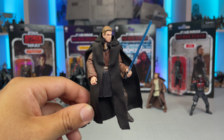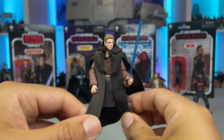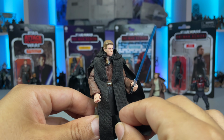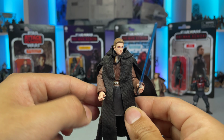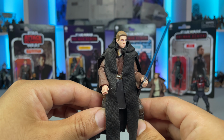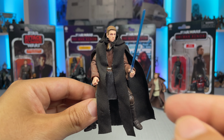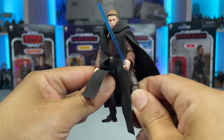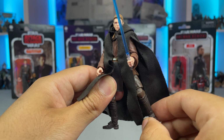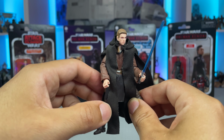This figure was originally released in the Black Series 3.75 line, but did not have the Jedi cloak. So this is the first time we're seeing it. It's a pretty decent robe, I kind of like it. I did put some tack on there to weigh it down and just keep it closer to his body. I still don't think that this cloak is perfect. It kind of is just a weird design, so you may have some issues when displaying this, but I use the tack and I think it looks pretty good. Other than that, this figure has a lot of articulation that was ahead of its time. It doesn't have the updated hips that we're getting these days, but it does have rocker ankles and ball jointed knees, everything that allows you to do Jedi poses and some good lightsaber battling.